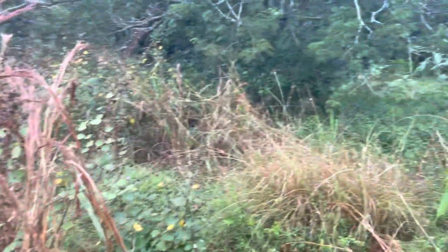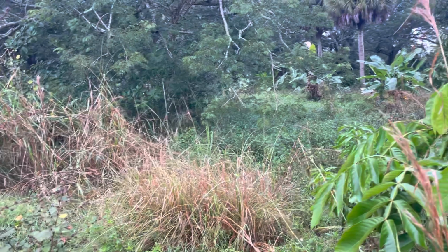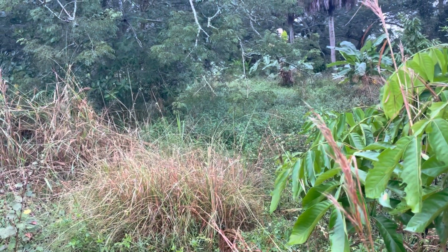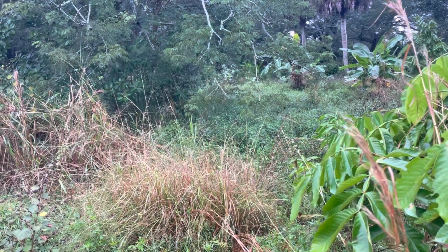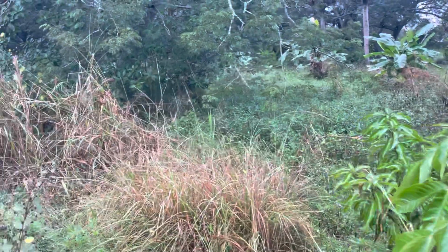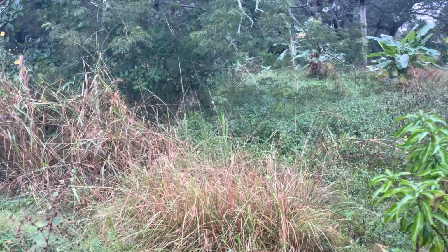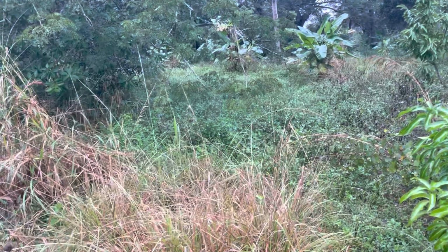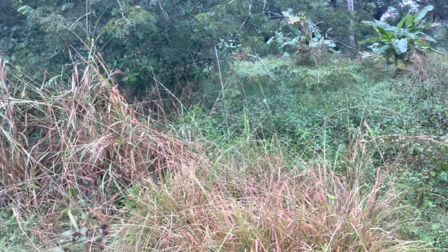Yeah, rhizosphere engineering. What's that, a little dove? No, it's a mockingbird. What are you doing, getting bugs? It's very cold. Looks like it is in the deep grass.